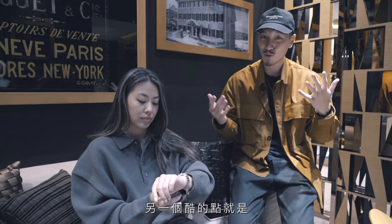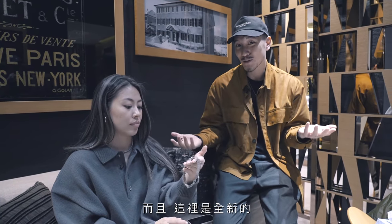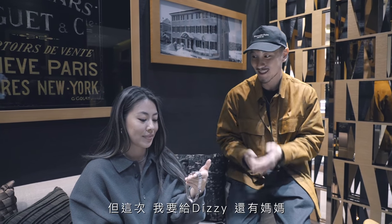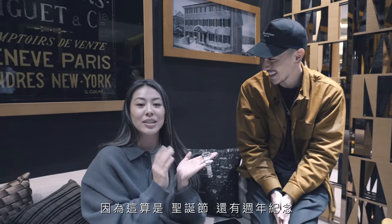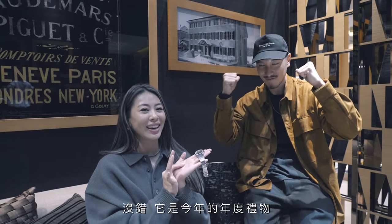But also, what's cool about this is that we're at AP101 Boutique and it's brand new. I know everyone knows that I like vintage watches and secondhand watches, but this time we're gifting Dizzy and mom brand new AP watches. Because this is a Christmas and anniversary and mom present, right? It would be like a big yearly present. And trust me, this was not easy to get. She deserves this.